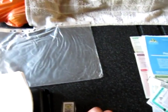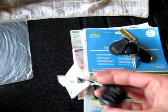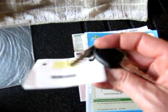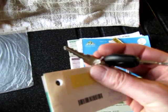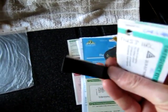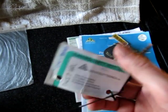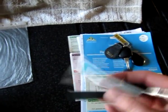2 keys. The keys I actually showed you whilst I was in the car, and also a spare key fob, an arm fob, and a spare key, and a spare metal part as well, along with the original tags from Lotus, and also emergency key card serial numbers in there as well from Lotus.